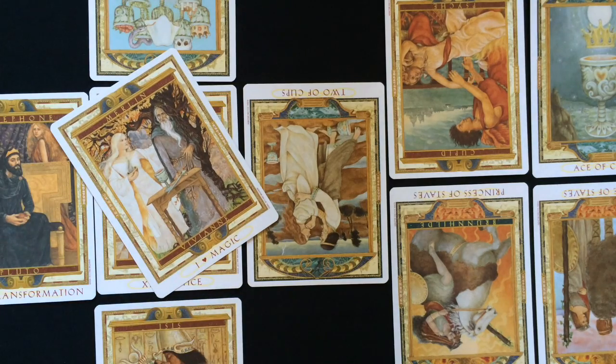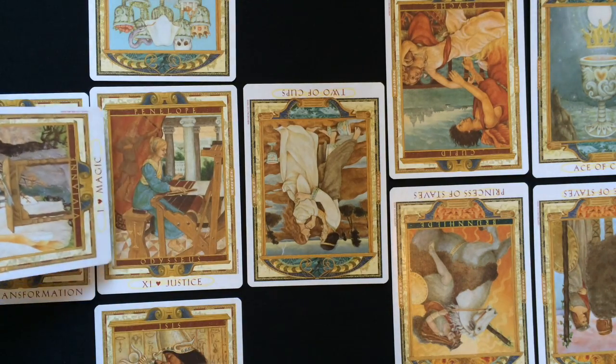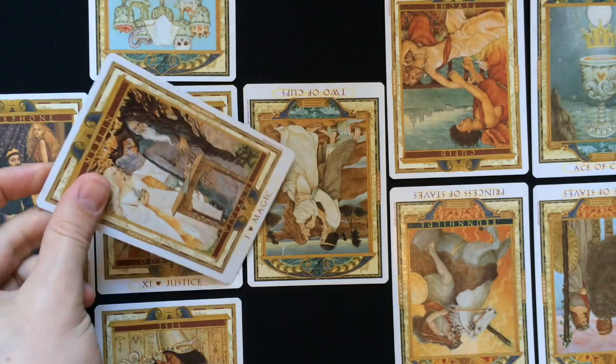The card crossing this is Merlin and Vivian, and it's the first card of the major arcana here, and it says I heart magic, which is, well, I'm reading it like that. It's one and then the heart and magic. But basically this card is crossing that. So this is very practical. Justice, there's nothing magical about justice.